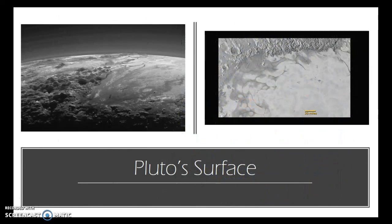Because Pluto is so far away, we actually knew very, very little about what it was like prior to the New Horizons spacecraft. But what we do know is that the temperature on Pluto is 375 to 400 degrees Fahrenheit below zero. Here are some pictures from the New Horizons spacecraft, which has shown us that Pluto actually has mountains, valleys, craters, and even ice glaciers, as shown here.